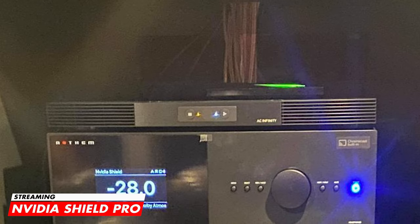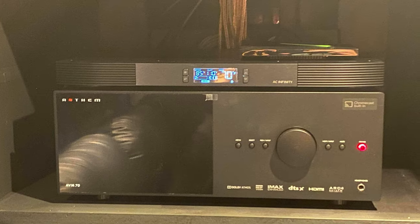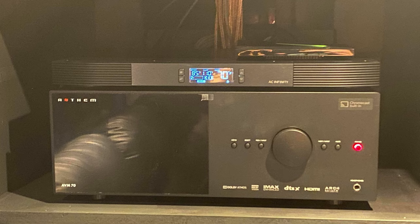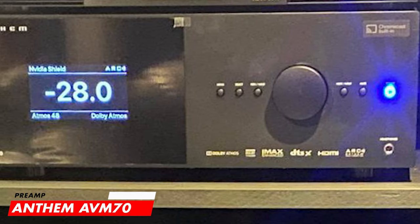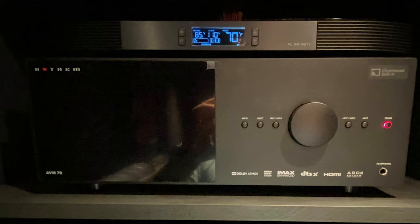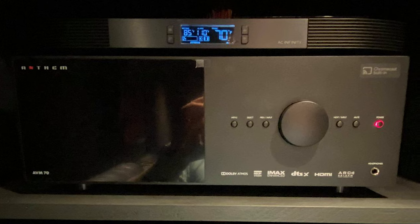Then moving down is the Nvidia Shield Pro for streaming that's sitting on top of the AC Infinity S10 cooling fan that literally got replaced today with the T8 series. This is sitting on top of the almighty ANTHEM AVM70 preamplifier that delivers premium performance and convenience at a reasonable price. Definitely in my goals list.